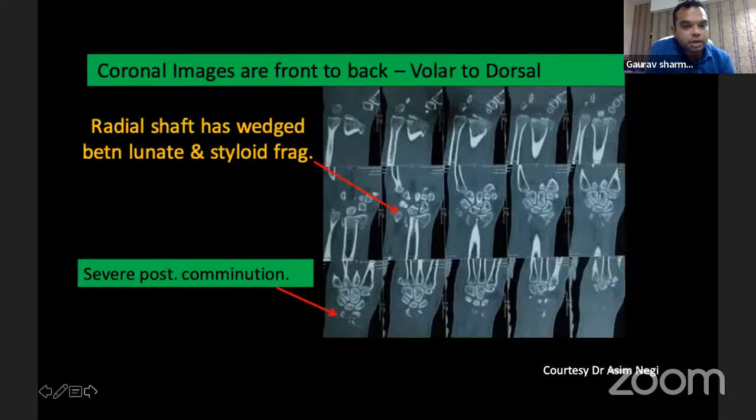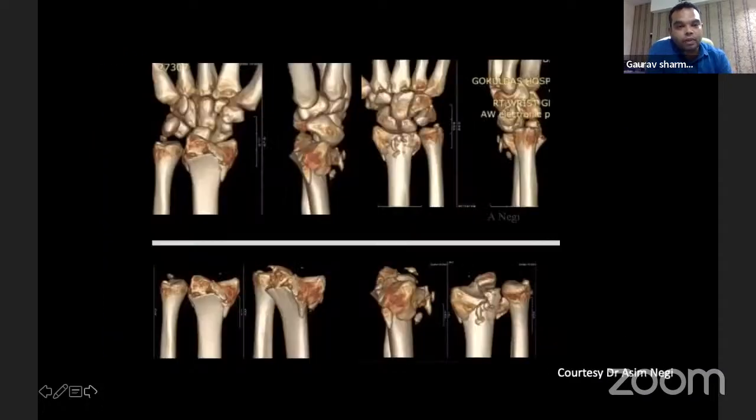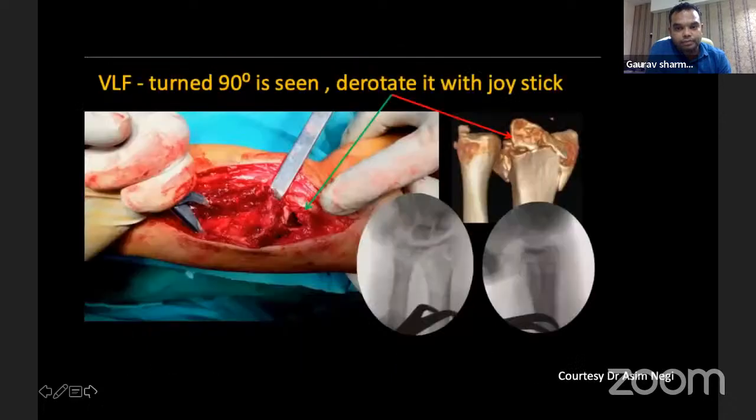Now, in the coronal images here, you can see that the radial shaft has wedged between the lunate and the styloid fragment, and there is severe posterior comminution. The volar lunate fragment has turned upside down, which can be appreciated well here. Now, these are the 3D CT scan images of the same patient. You can see the dorsal comminution and the volar lunate fragment.